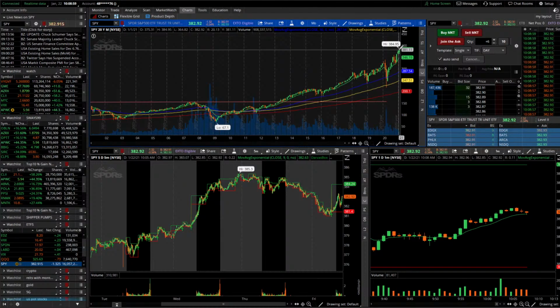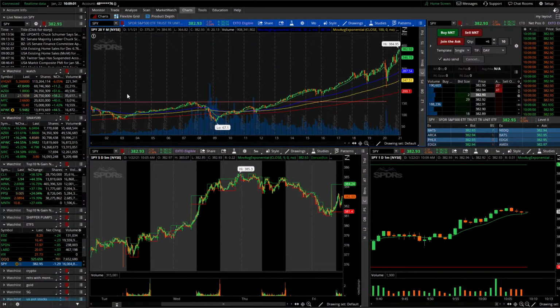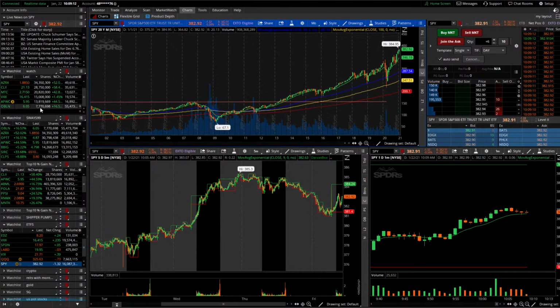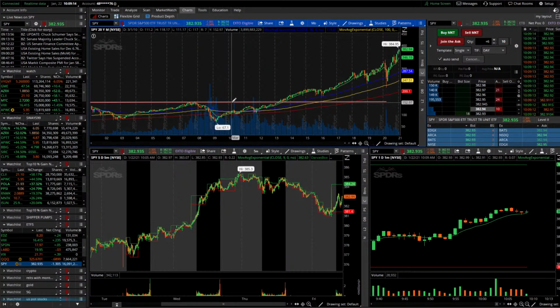So this is going to happen, whether it's this year or next year or 10 years from now. At some point the market is going to have one hell of a pullback, because what we're doing right now is not sustainable.